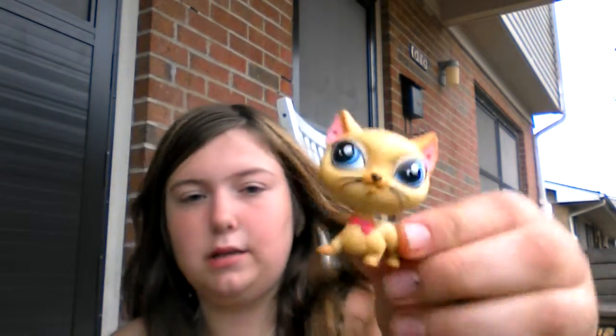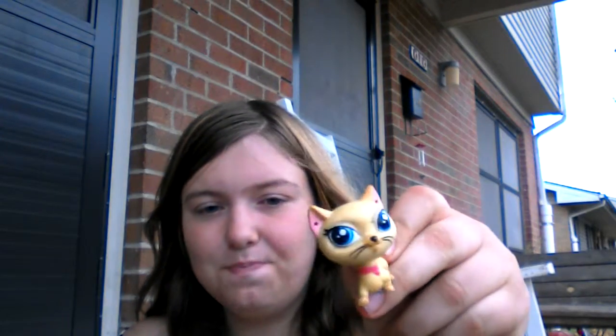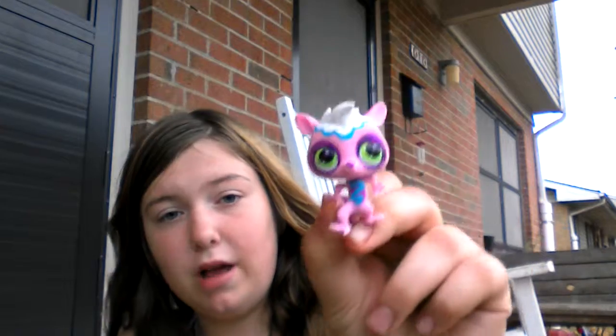So that is all those pet shops. Wait a minute. No, I have other ones I haven't showed you. Just give me a minute. Here is a Siamese cat. It's one of the old versions. Here is a lemur, I guess.